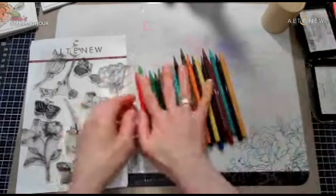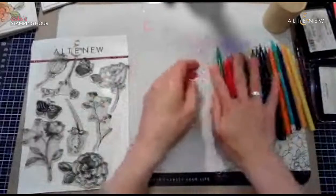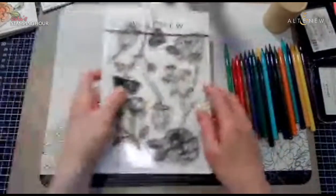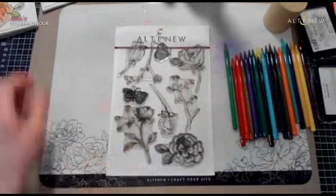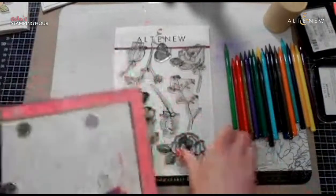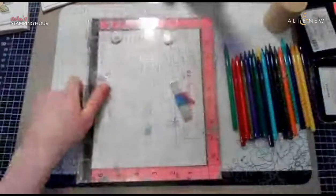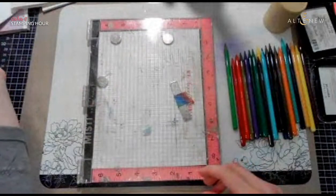Okay, so kind of roll these all off to the side here. Wonderful, of course, all new colors. We love all their colors. And let's get to stamping. So I'm going to grab my Misty for this. And let's take a look at just some simple stamping here.